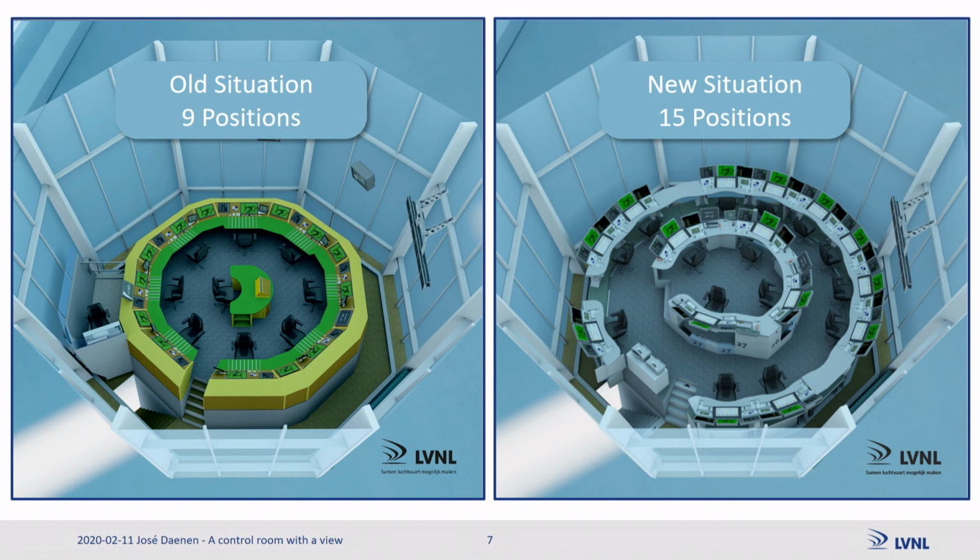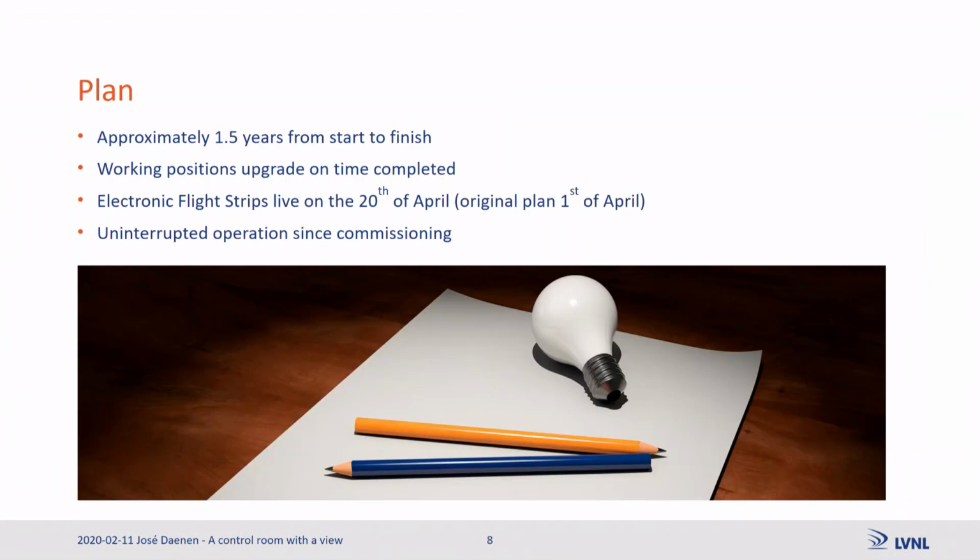It would mean an outer ring and an inner ring as an end result. So it took about a year and a half from really actually making the decision to do this and finish it. And of course, the working position needed to be upgraded in that time. The flight strips needed to be implemented. We had to have training done for the air traffic controllers because it is a new system. It takes, of course, some adjustments.